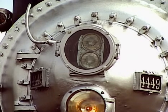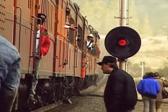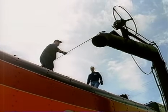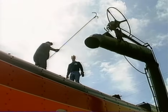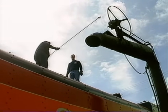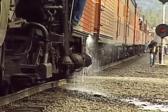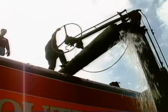The Daylight would again be coupled to a pair of helper diesels to take it down over the precipitous Cantera Loop into the Sacramento River Canyon. The tenders were replenished with water from this old-fashioned fill pipe, once used as standard equipment when the Southern Pacific was an all-steam-powered railroad.